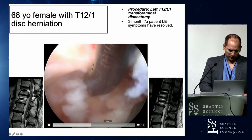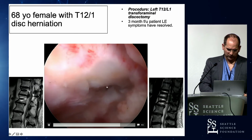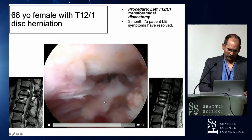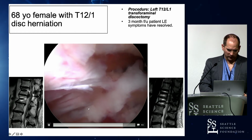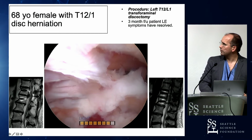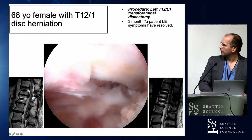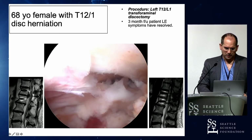Again, I don't want to bore you too much with that. So we keep going, we free it up. You can see the defect right in there. I don't know what instrument they shoved in there, but you can still see the arachnoid is there. But now the thecal sac is entirely decompressed. And you can see in a postoperative MRI, there's no more stenosis on the right lower hand. You see the postoperative MRI.